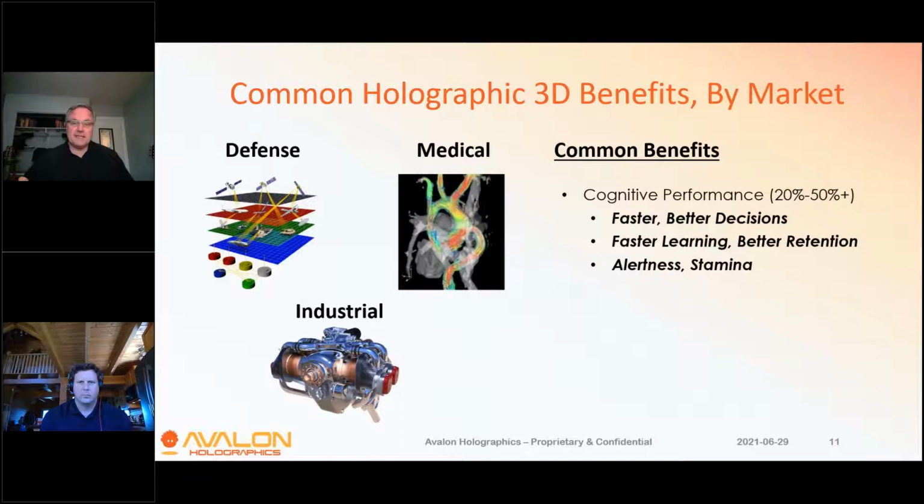And again, getting back to the benefits, it's really about cognitive performance. That's because this translates into faster, better decision making if you're in an active decision space. Or if you're in a learning space, it's about faster learning and better retention. And across the board, you're going to get benefits in terms of alertness and stamina because you're not inducing side effects the way other 3D technologies do. And of course, finally, this is applicable not only to spatial data, so actual representation of 3D physical objects, but also to non-spatial information and multi-dimensional analysis. So that's a summary of where some of those early markets are. These three that we've shown are not the only markets that have these commonalities, but they're certainly the ones we've been focused on and seen the most interest in at this point.